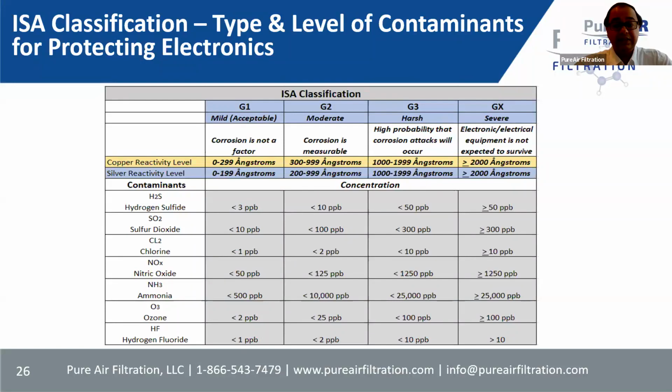Harsh environment is G3, an environment in which there is a high probability that corrosivity attacks will occur. This harsh level should prompt further evaluation, resulting in environmental controls or specifically designed and packaged equipment. There is also a GX, or the severe condition, in which the equipment is not expected to serve. Once we do a measurement of the environment, we can determine the condition of it, and for this measurement we can use the corrosion coupons.